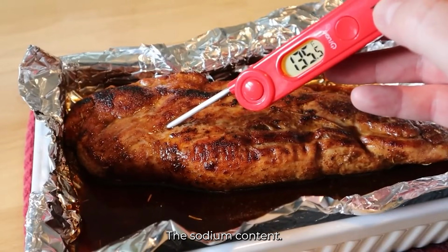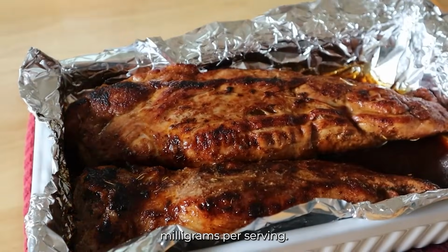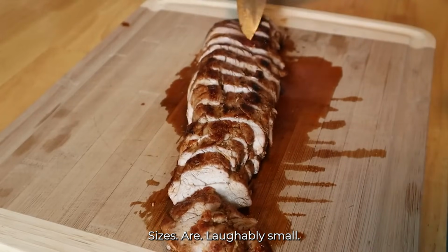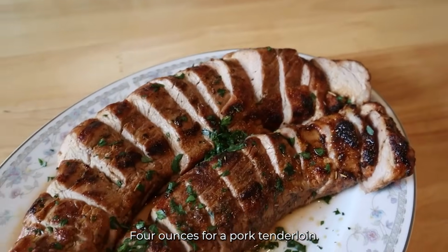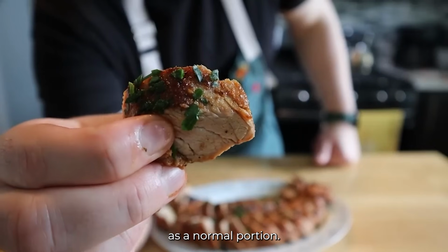The sodium content varies by product, but averages 400 to 600 milligrams per serving. The serving sizes are laughably small. 4 ounces for a pork tenderloin when most people eat 6 to 8 ounces as a normal portion.